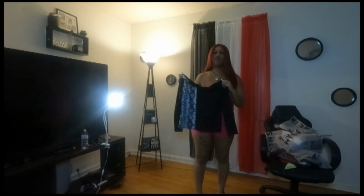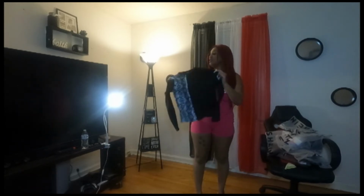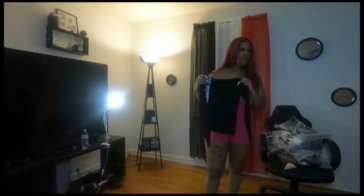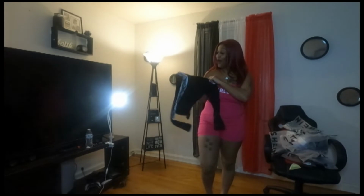Let me see. I'm gonna try it on. If I try it on, then I gotta put some jeans on to go with this. Yeah, I'm gonna go ahead and try this on, you guys. But anyway, I got this because I have a belt that goes with this. Yep, right there. And I also got a purse to go with this, y'all.